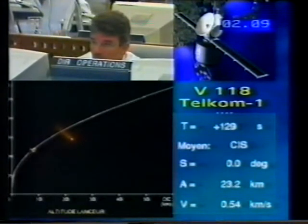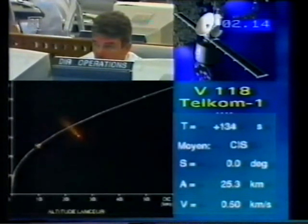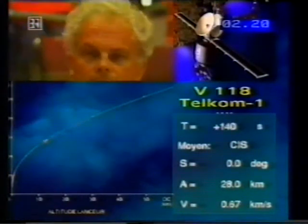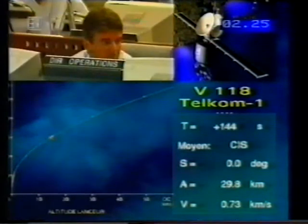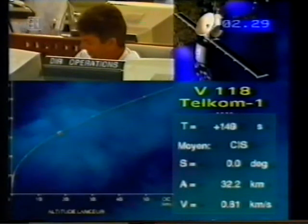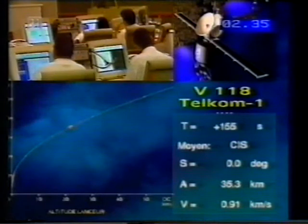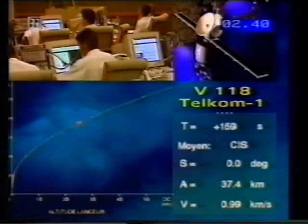And we have the trajectory plot on our screen now for a while, so I think this is the time to give some explanation. Masoud? Yes, now we are 139 seconds into the flight, and altitude has reached almost 30 kilometers, and we are cruising at almost a kilometer per second. That's what we see at the bottom of the screen with the V parameter.